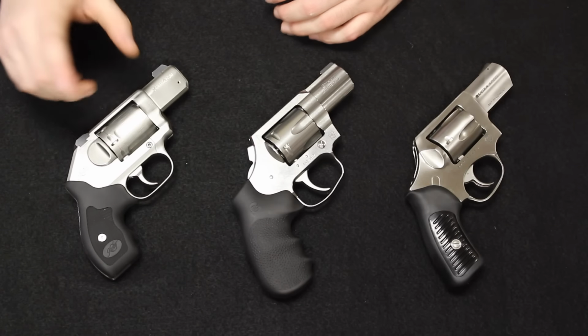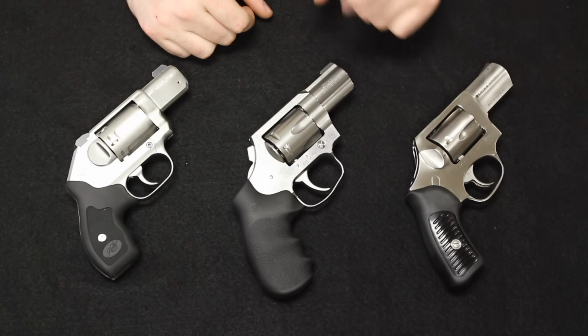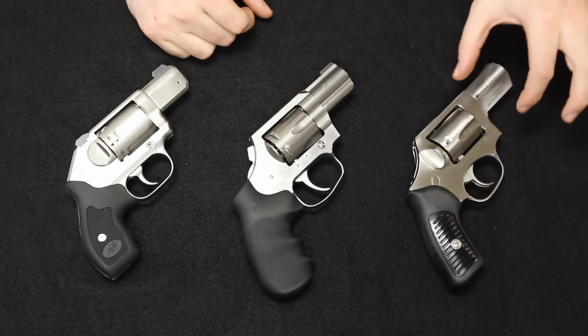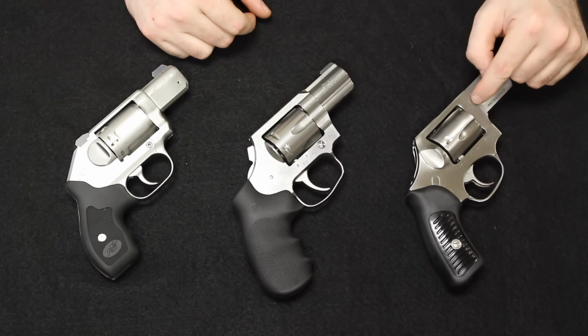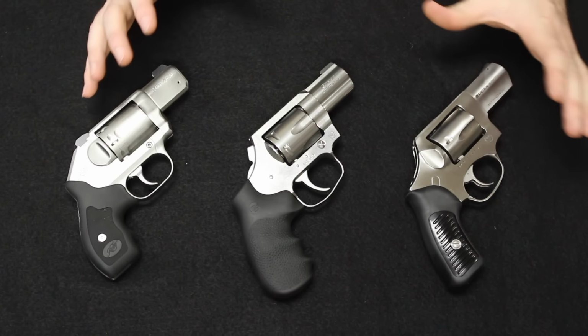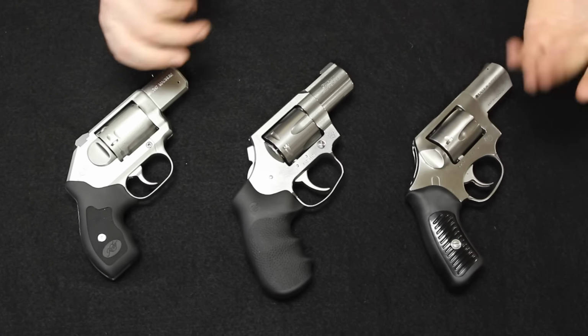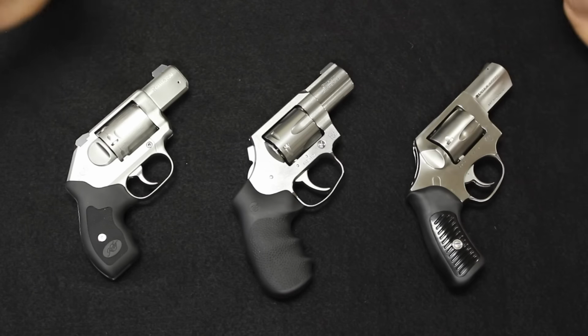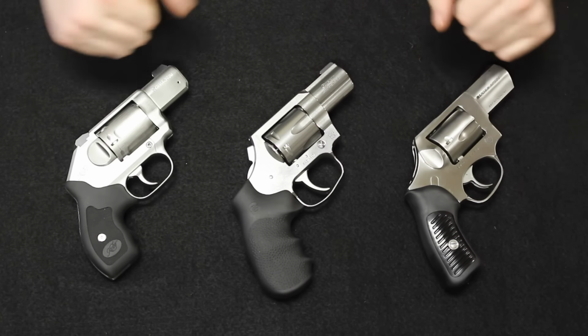The Kimber does come in a cardboard box with a little nylon sleeve. The Colt does come in the Colt blue hard case. The Rugers, I've seen them both in the white cardboard box and in the gray plastic case, so depending on how old of one you were purchasing, they're always switching back and forth, so it's either going to be cardboard or plastic. Either way, a lot of that again doesn't really matter, and you'll get the firearm, gun safety lock, manuals, and that sort of thing.